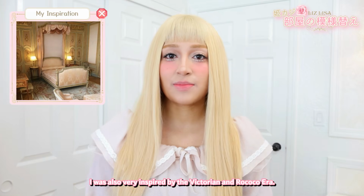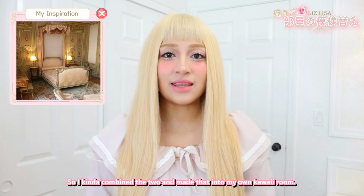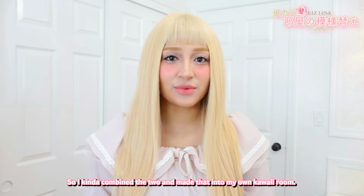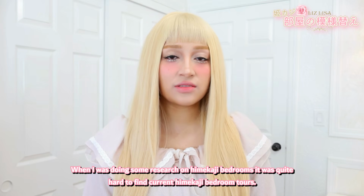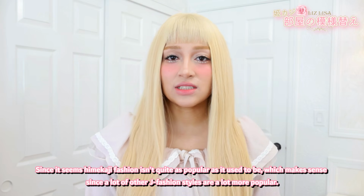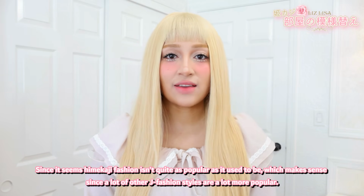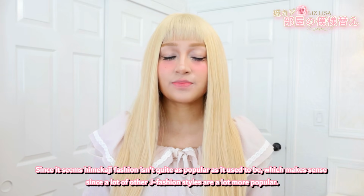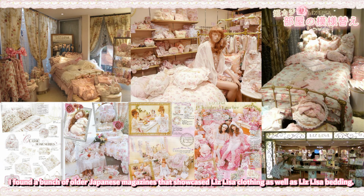I was also very inspired by the Victorian and Rococo era, so I kind of combined the two and made that into my own Kawaii room. When I was doing some research on Himekaji bedrooms, it was quite hard to find current Himekaji bedroom tours since it seems like Himekaji fashion isn't quite as popular as it used to be, which makes sense since a lot of other day fashion styles are a lot more popular. But I did have to do most of my research on Pinterest. I found a bunch of older Japanese magazines that showcased Liz Lisa clothing as well as Liz Lisa bedding.